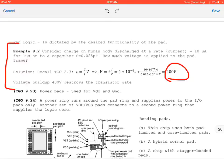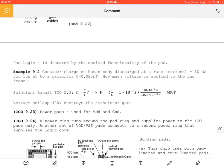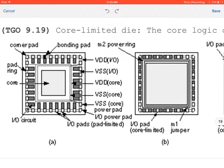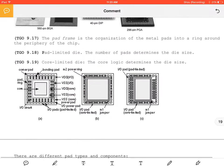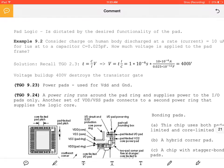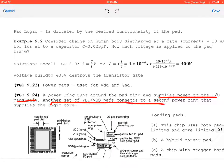So if you don't mind, I'm going to zoom back up here for a split second. If you recall here, we have separate supply voltage. So this is VDD and ground, VDD and ground. This is the core logic. This is the power supply. So you have different I/O pads as opposed to just the power ring that supplies the logic core. Does that make sense now?